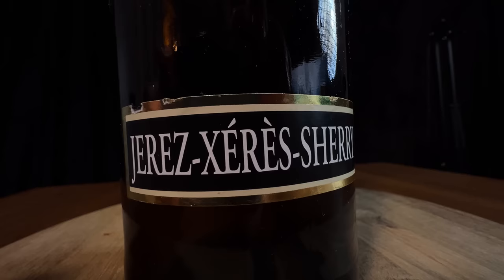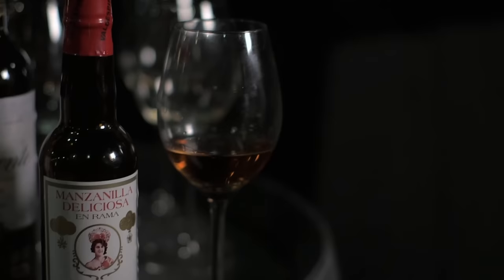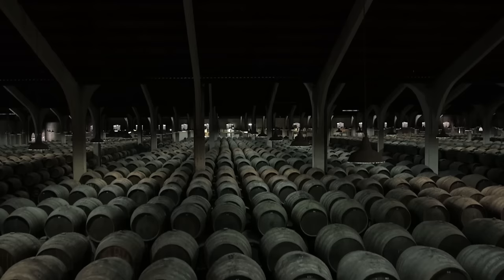By law, this is now a registered classification, so you cannot call it those names outside of the Sherry Triangle, a bit like champagne and a bit like scotch. Sanlúcar de Barrameda is the second town. This is actually where a very specific type of sherry is only made, called Manzanilla, but we'll get into that shortly. And the final town of the Sherry Triangle is El Puerto de Santa Maria. And within these three cities are the bodegas, and these are the warehouses and companies that make and blend and age and store all the sherry within the triangle.